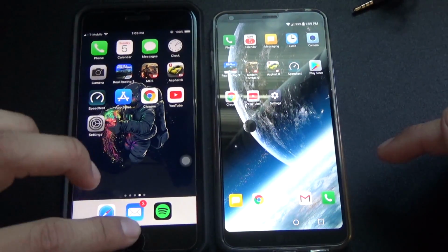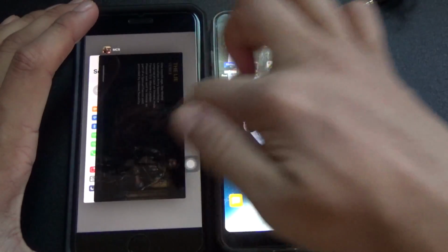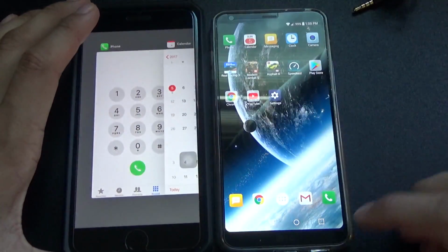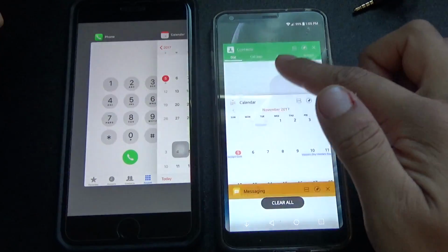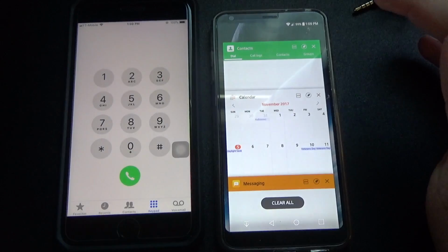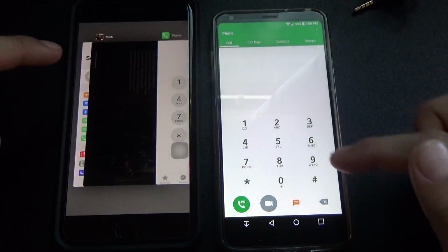Alright, now we're gonna go to the multitasking part of this test, where we see which phones kept what in the memory. So let's start off with the phone app in 3, 2, 1. Both phones kept it in the memory, good.